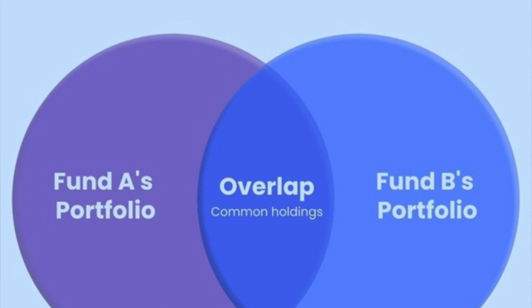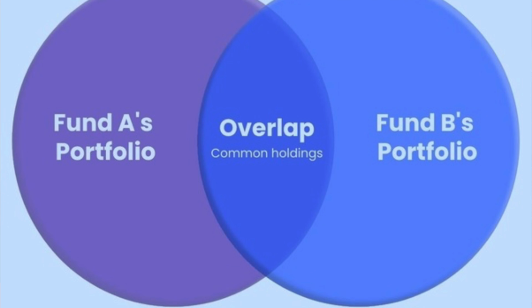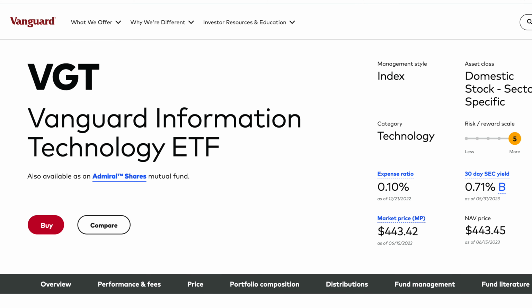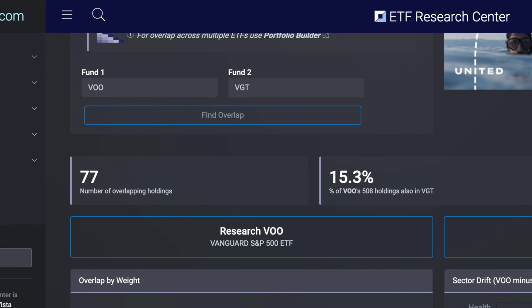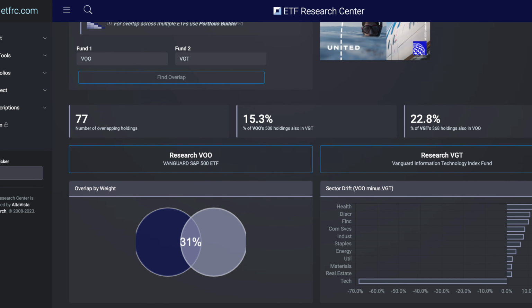If you listen to certain YouTubers or finance bros, they may tell you that investing in very, very similar ETFs is so bad, and that's because of this thing called fund overlap. And fund overlap, again, is just the percentage of which overlaps between the 2 ETFs. So if you have a fund that's comprised of all large cap US stocks, something like VOO, and a fund that's comprised of companies in the technology sector like VGT, you'll see that the overlap is only 31% by weight. This is relatively low, and by holding both of these funds, you're investing in enough dissimilar things.